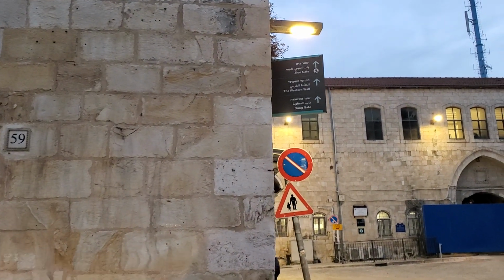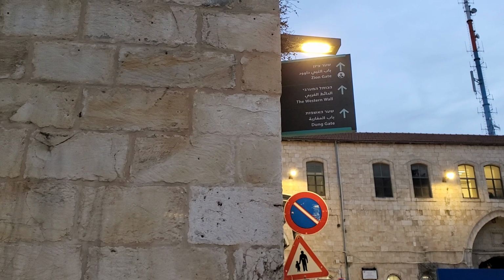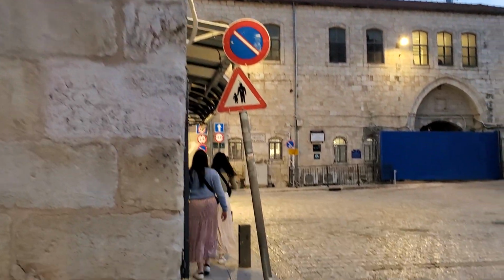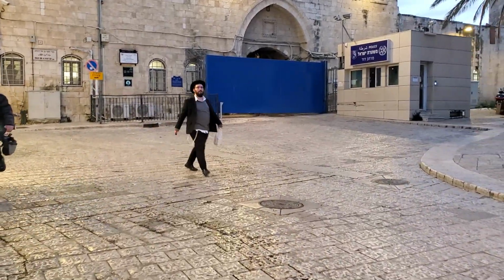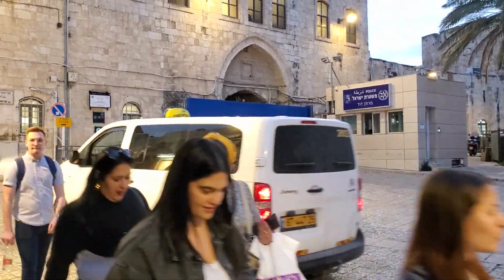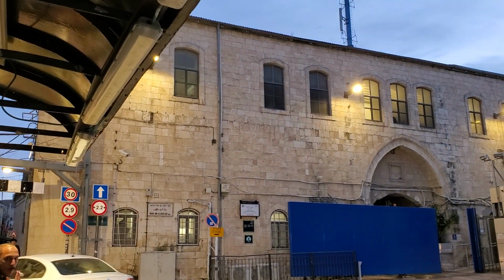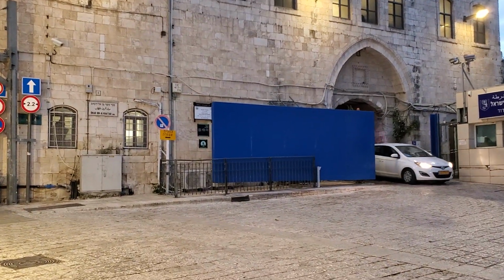This road will lead us to the Zion Gate, the Western Wall, and the Dung Gate. So we can walk through the Armenian Quarter and the Jewish Quarter towards the Western Wall. Here you see the police station, which today is called Merchav David, the David area police station. But this is actually an Ottoman building. It's the Ottoman Kishle, which was the fort and the prison and the police compound in Ottoman times.